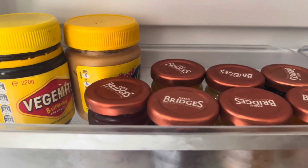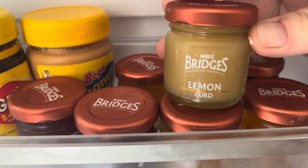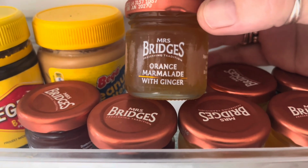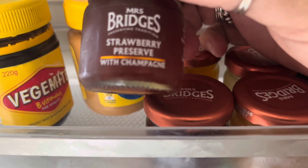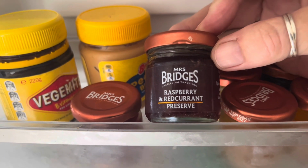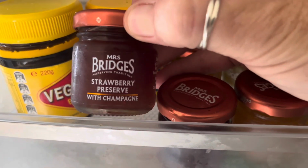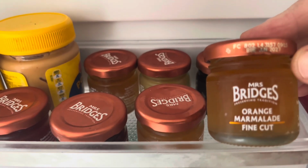Now into my fridge. I've already opened up my little jams. Scottish black currant, lemon curd. These are really small. I think it's 42 grams, so they're very small, but that's okay. Orange marmalade with ginger. Strawberry with champagne. Oh gosh, yum. Raspberry and red currant. Celebration marmalade with champagne. Is this the one with champagne? Yep. So two with champagne and orange marmalade, fine cut. Ooh, that sounds very delicious.